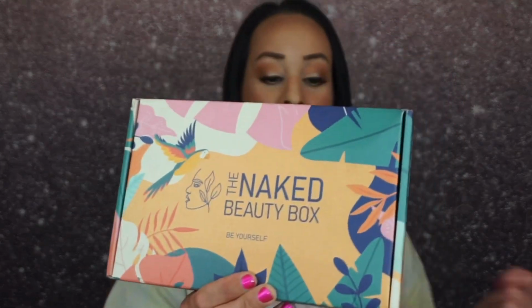Okay, so let's open up the box. Oh, it's open. Did I open it? I remember opening it. Here it is. I love the box. It's super cute. And I will say that I have found some of the most amazing products from this box that I use on a daily basis. I'm actually running out of one of the products that I got. It's a hyaluronic acid serum. I love it so much. I need to buy a new one.